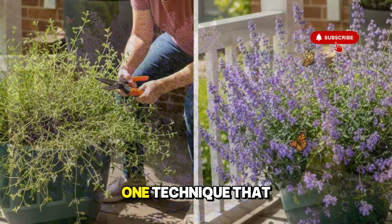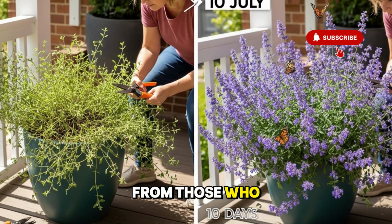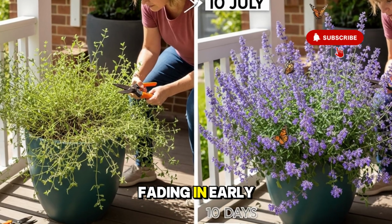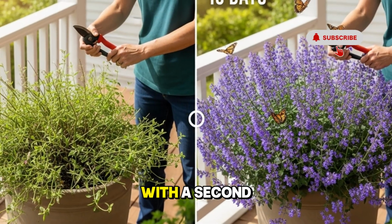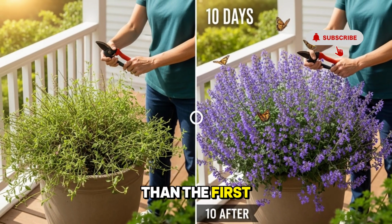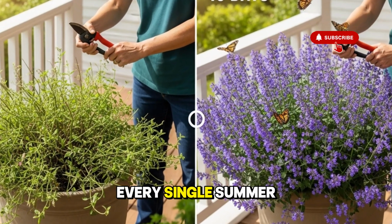Here is the one technique that separates gardeners who get 6 months of nonstop color from those who get 3 months and a decline. When the first bloom flush begins fading in early July, cut the entire plant back by half. It looks severe for 10 days. Then it returns with a second wave of flowers that is frequently heavier and more saturated than the first. Skip that cut and you leave 6 to 8 weeks of color on the table every single summer.